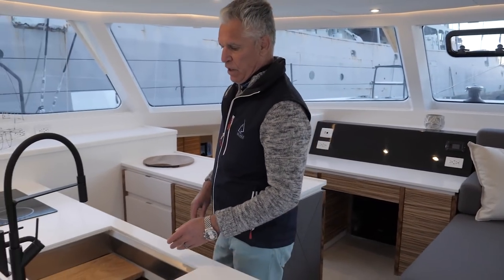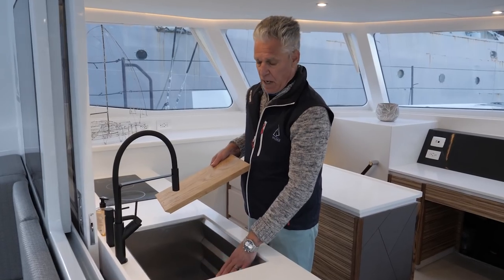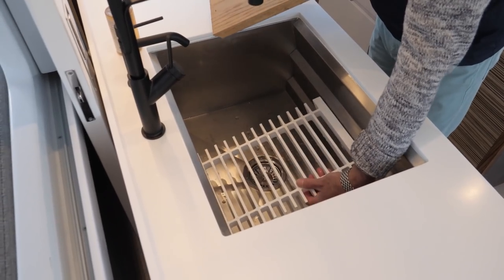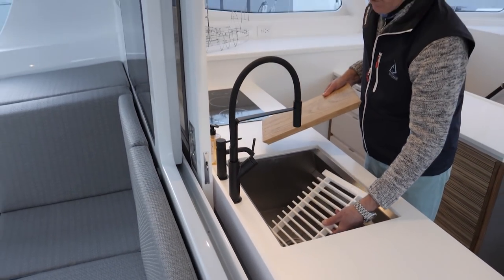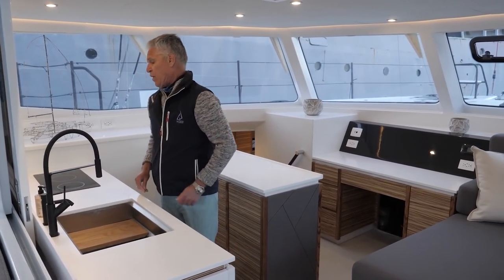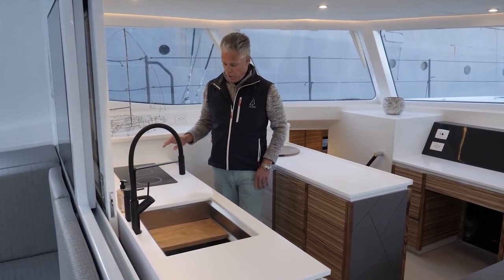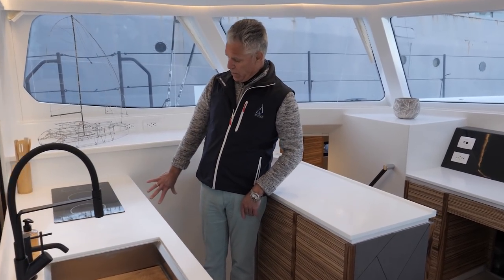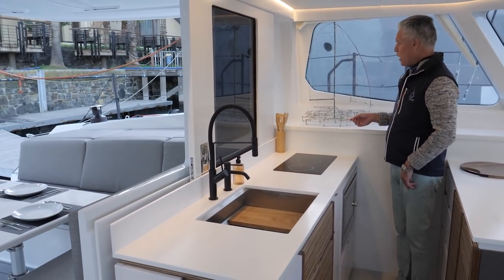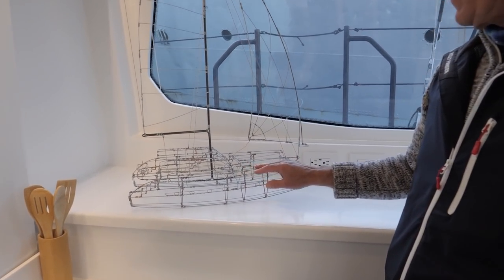In the galley, we have a really special sink that has boards that can be lifted up, and special drains, so that you can use this to drain dishes. It's very cool. On this boat, we've got a Kenyan electric cooktop, and then we've got a convection stove and oven. Over here for fun, we hired some South African artists to do a wire art sculpture of a balanced catamaran.